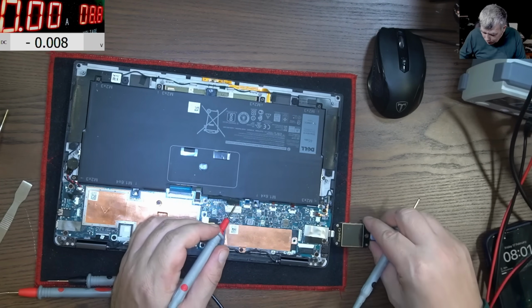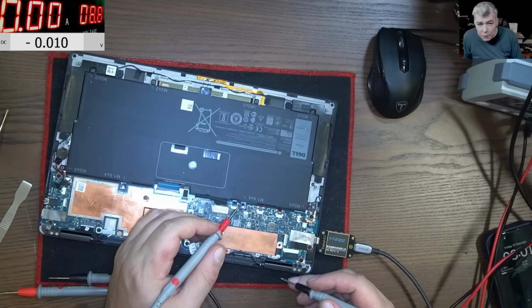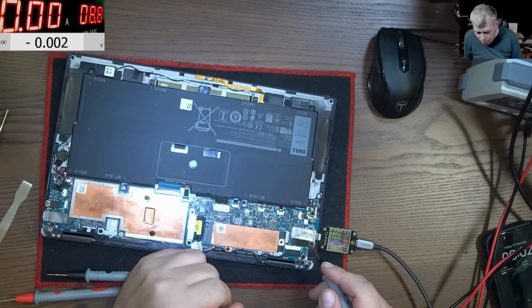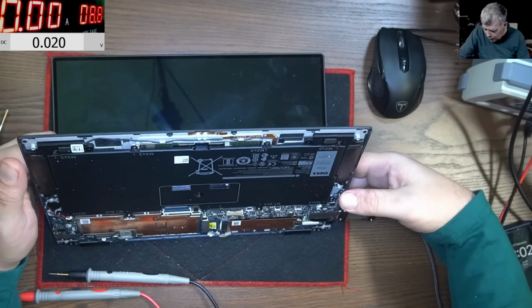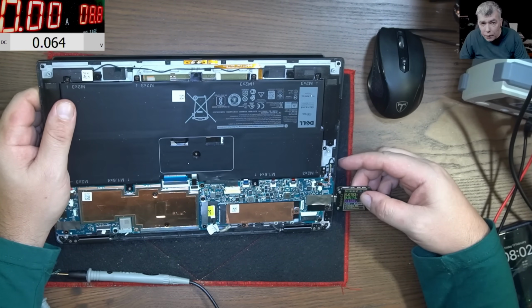Okay, let's go with this. Maybe the battery is getting enabled, the charging is getting enabled when the charger is plugged in. And it's taking 30 milliamps, which again is making no sense. Okay, let's see when the laptop is powering on, from where it's taking the power, from the charger or from the battery? From the charger, 0.5, and it's going off.